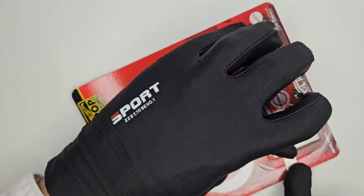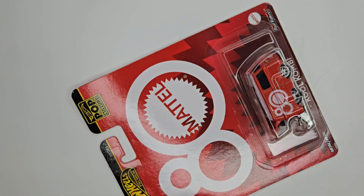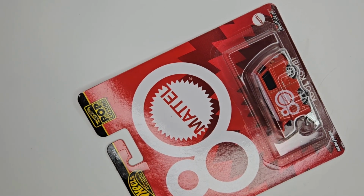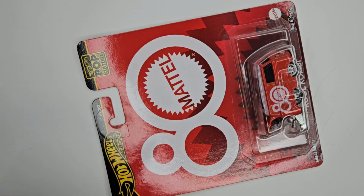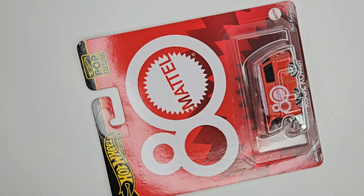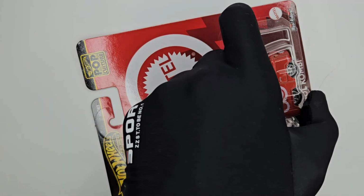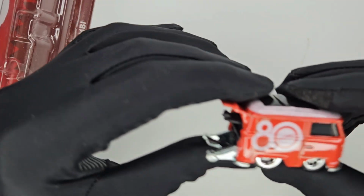So apparently in India the pop culture set is being released. It is being sold as pre-order on some sites, but it contains the Jurassic Park, this one, and the Top Gun Maverick Porsche, if I remember it right. This is out of the box, and look at this.